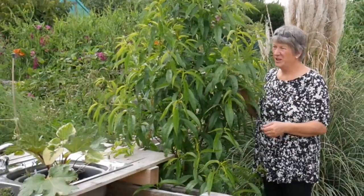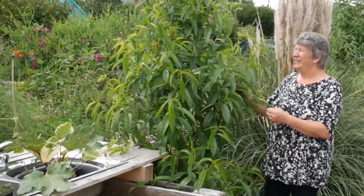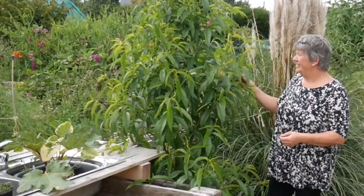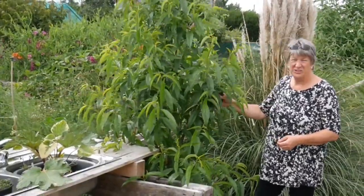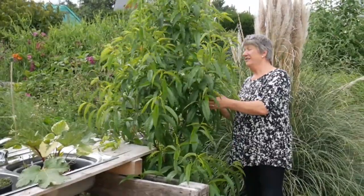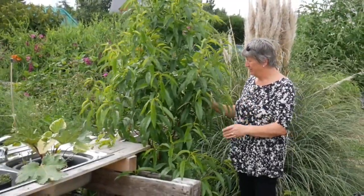And over here by the garden sink we have a peach tree. I still can't see any peaches on it this year, which is sad, but I had peaches from it last year and they were absolutely fantastic.